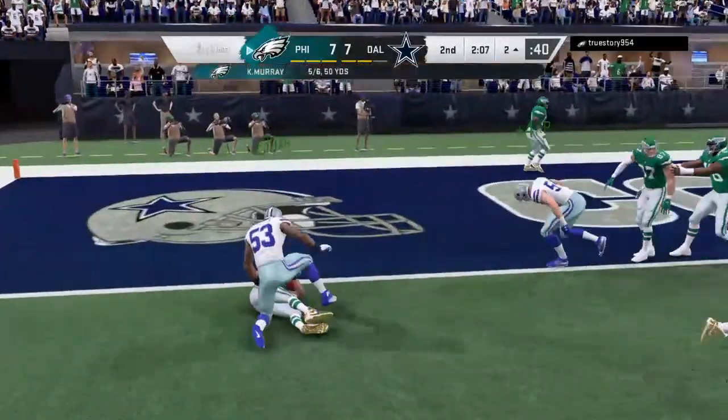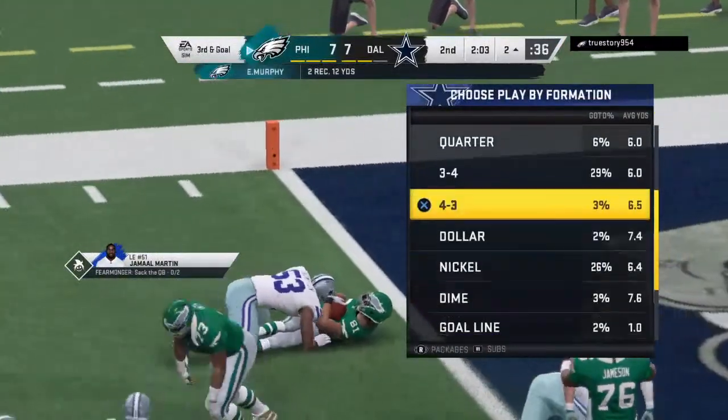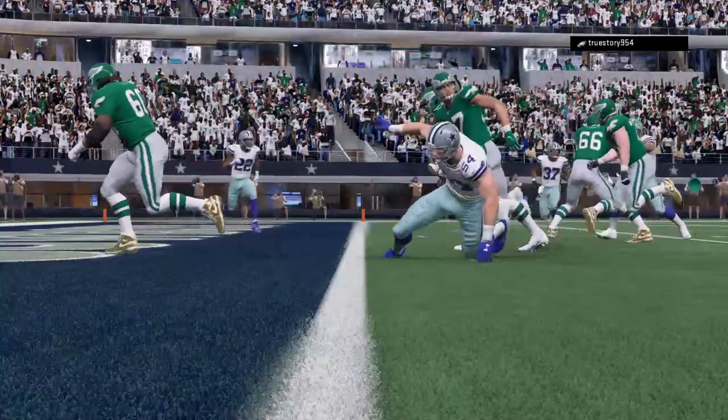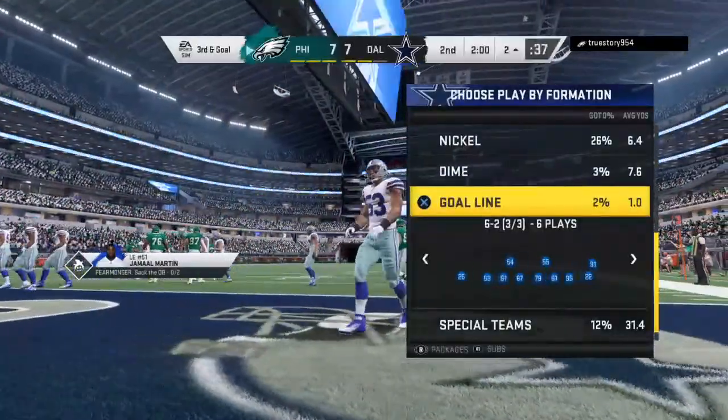And he's able to get it down to the 2-yard line. It'll be a gain of 5, and it's going to set up a 3rd and goal. Second quarter, 2 minutes to go. Tie ball game.